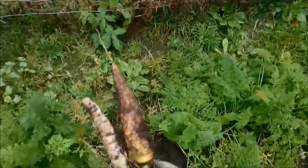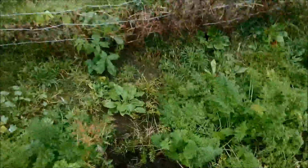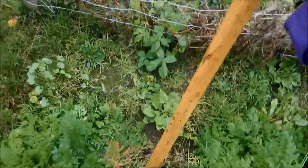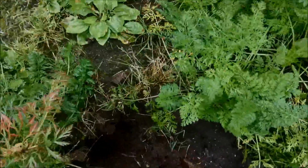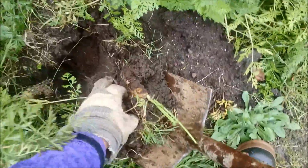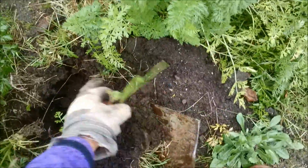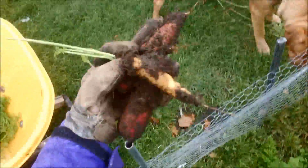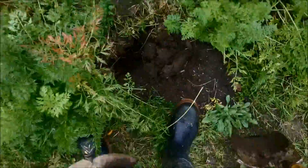So this is the colorful carrot row that I'm doing right now. So it's going to be shovel time. They're starting to split, so I'm doing it just in time actually. And it's nice and wet, and it's raining.